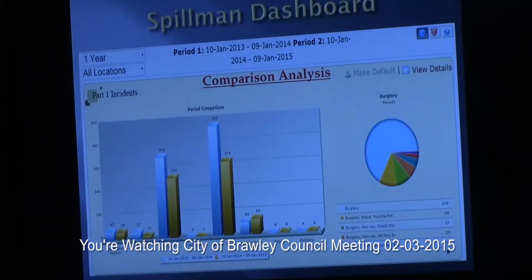It gets a lot easier to look at. So this is a comparison analysis. If you look up here, we have periods of time that we're comparing, so basically 2013 and 2014, for the purposes of this presentation. It's more of a visual approach. It gets difficult to interpret data, and if you see it, it makes it easier. It kind of gives you a good snapshot of the prime points.